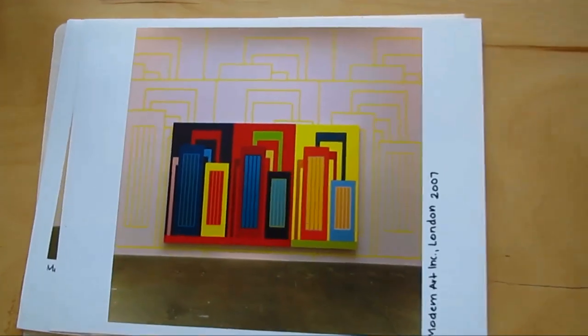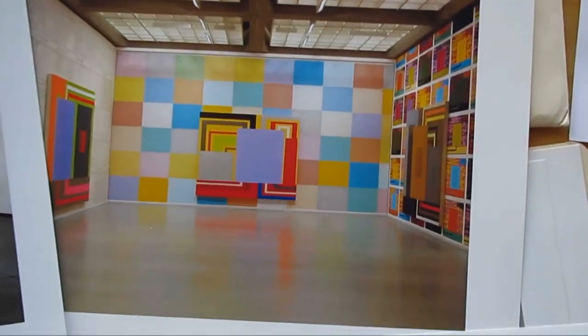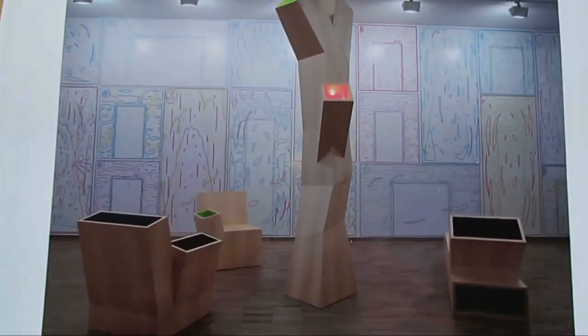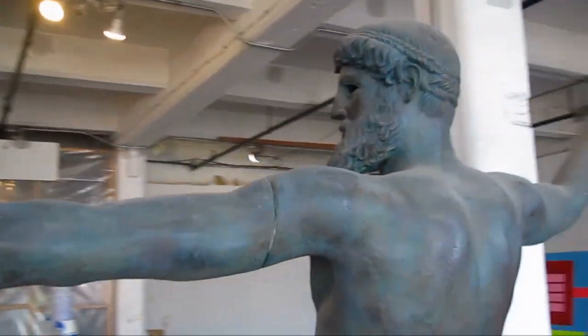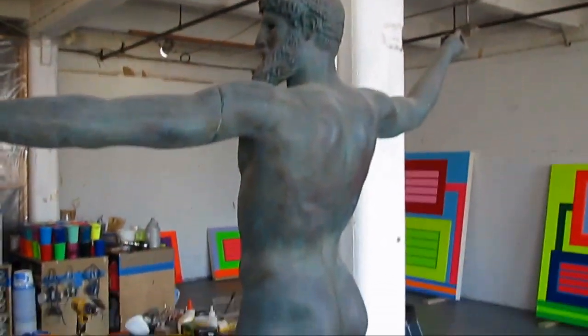Now here are some photos of some of his work where he's actually extended this out into building installations and painting environments for the pieces. Everybody should have one of these in their studio. And like a little Hellenistic sculpture around to provide you with a little inspiration.